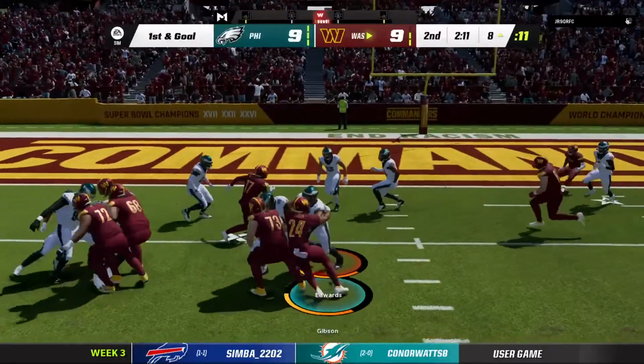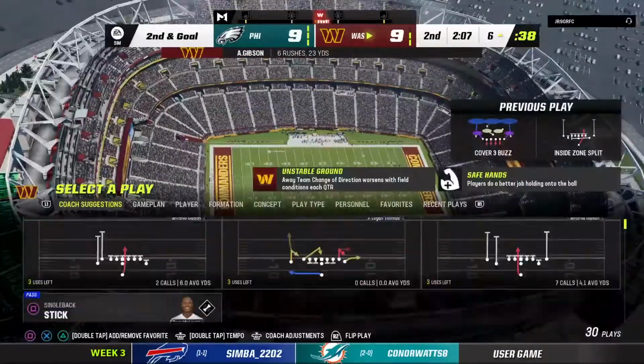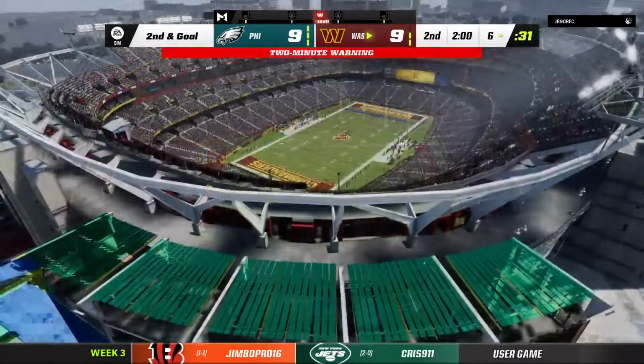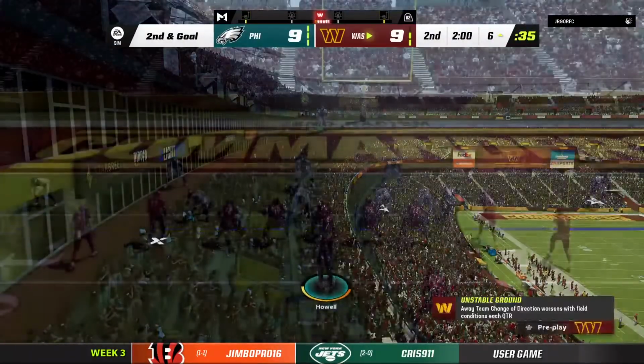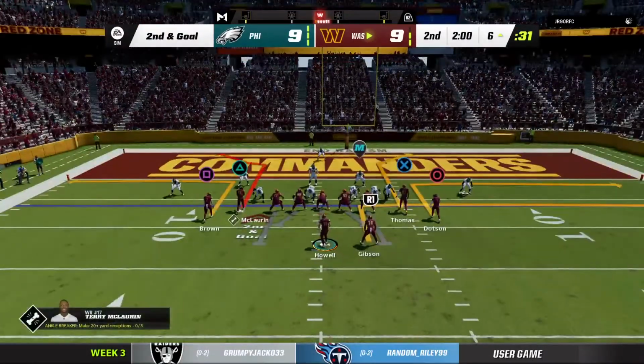They'll run with Gibson. And he'll be stopped just outside the 5 at the 6. Only a yard on the pickup there. 2nd and goal. Second quarter, 2 minutes to go. Tie ball game. They come up here with another shot from the 6-yard line, and it's 2nd and goal now.